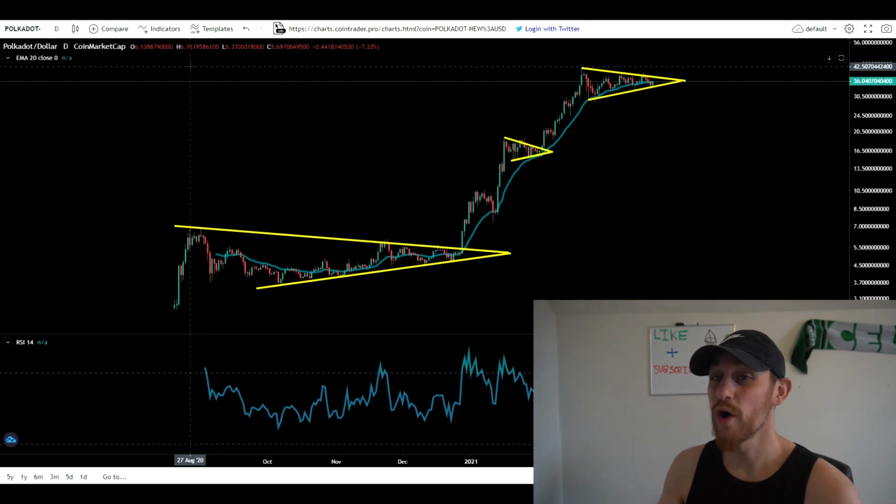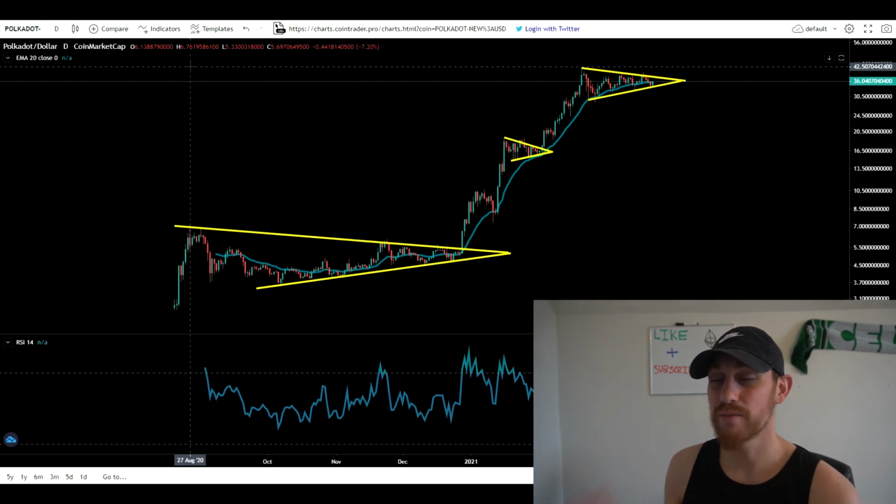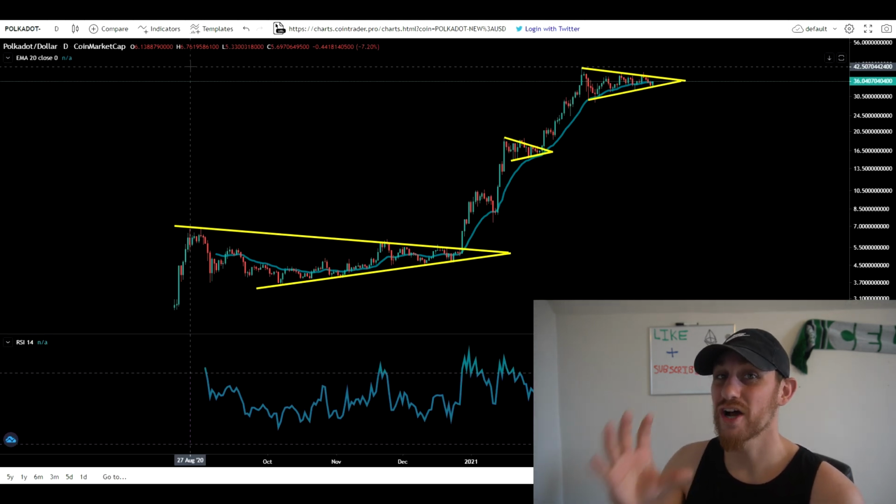And in today's video, we're going to take a look at Polkadot. We're going to take a look at some of the shorter term time frame stuff. We're also going to take a look at some of the longer term time frame analysis on Polkadot to see if a surge or a giant pump is about to come for Polkadot within the next couple weeks.